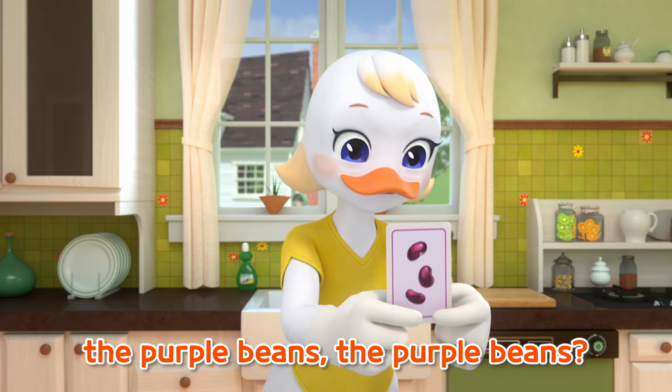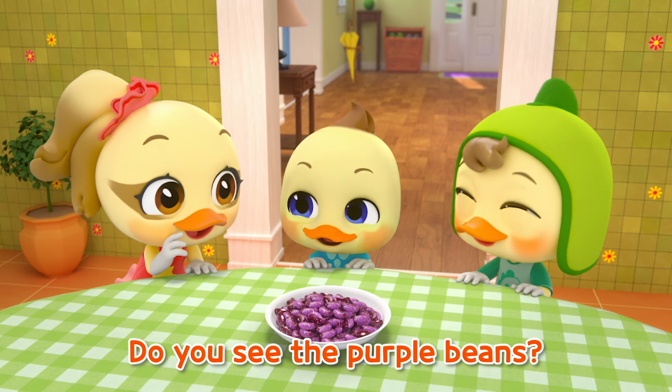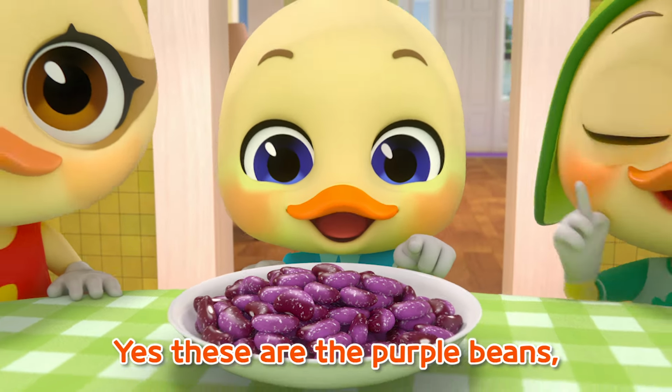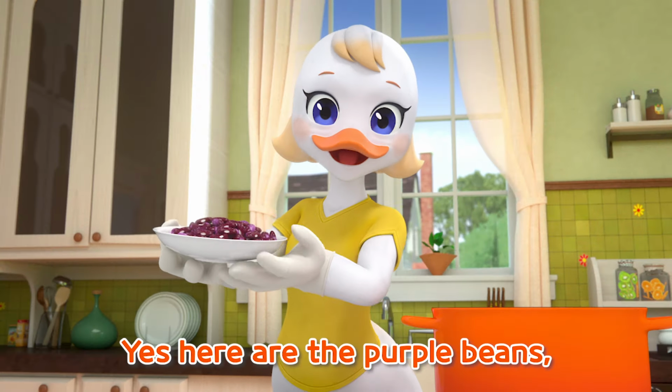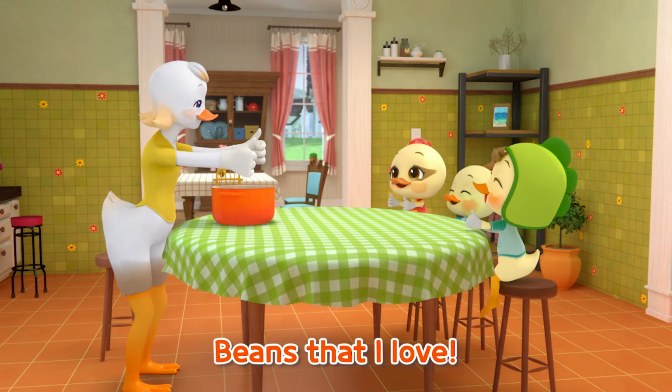Purple beans, the purple beans. Do you see the purple beans? They're purple and lean. Yes, these are the purple beans. The purple beans, purple beans. Yes, here are the purple beans. Beans that I love.